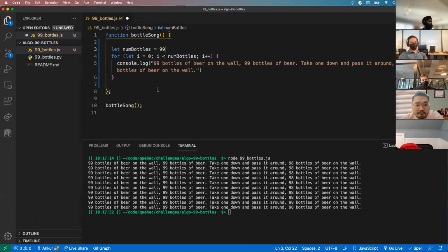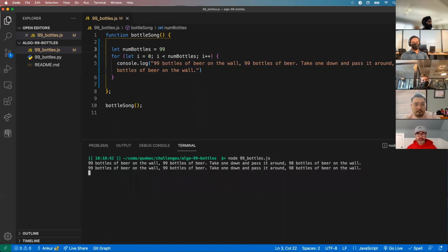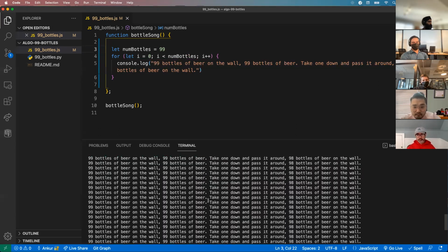Let's see what this next step does. I just want to see it. Can you just run it real quick? Sure. All right, so I'm not going to count these, but it looks like we got a bunch of them. So I'm going to guess we have 99 of them. I think that's a good guess.